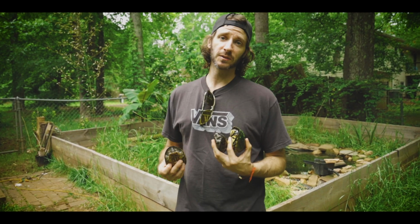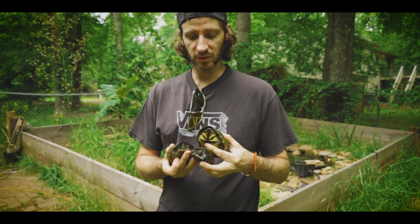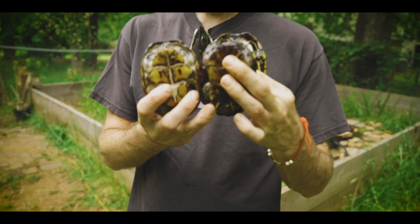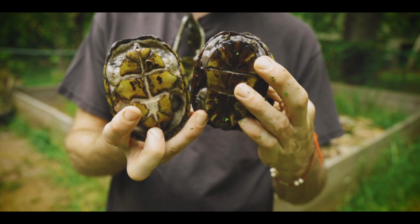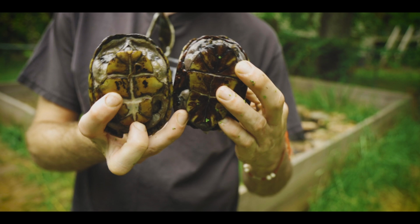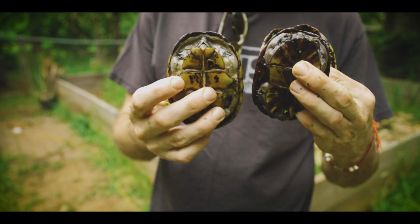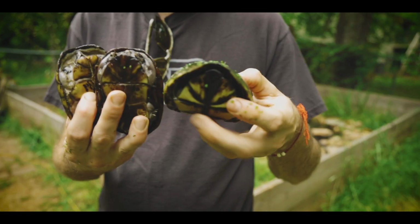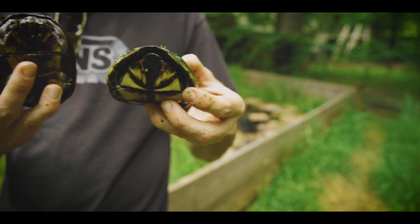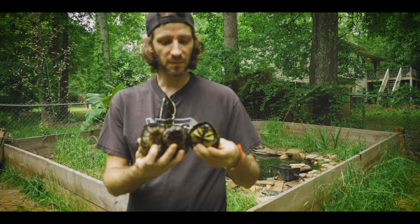All right, so very similar to the musk turtles are the mud turtles. One way to tell the difference between a mud turtle and a musk turtle is that the mud turtle has a hinged shell and a much larger shell than the musk turtle. The musk turtle has more of a fixed design to the plastron. I think there's a little bit of leeway there, but not like the well-developed hinge of the mud turtle. You can actually see this female can close up very similar to a box turtle. And that is one thing that separates the mud turtles from the musks.